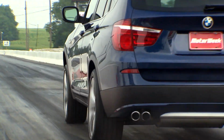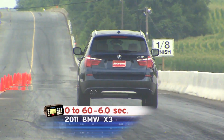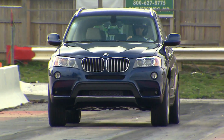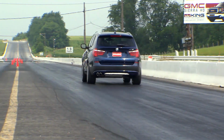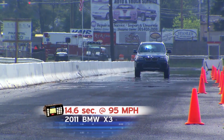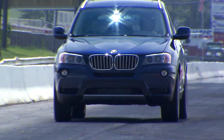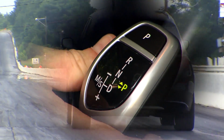Off the line, our X3 xDrive 35i slams you in your seat as it propelled us to 60 in 6 seconds flat. The engine is strong and sounds mean. Power is immediate as we notice no turbo lag. The quarter mile passed in 14.6 seconds at 95 miles per hour, feeling smooth and progressive all the way down the track. The throttle is firm and shifts from the 8-speed automatic are quick and direct.